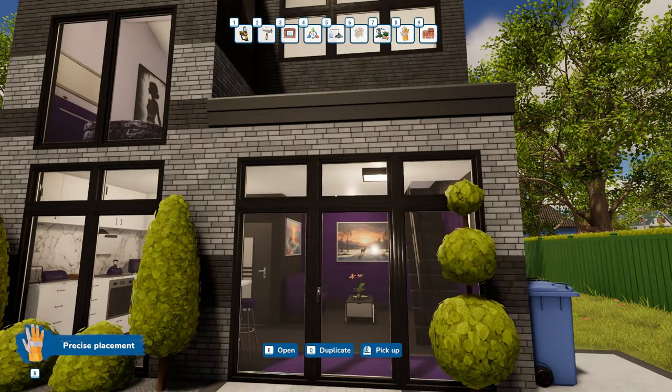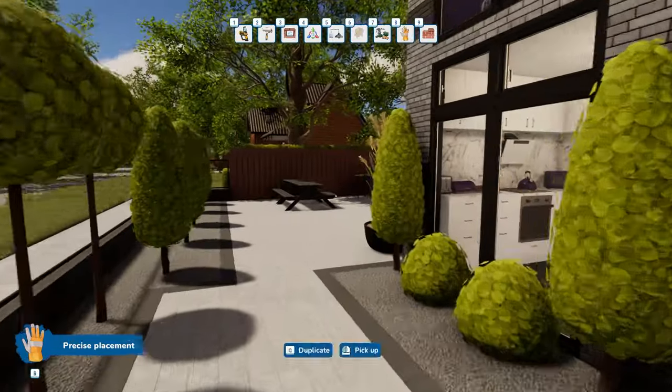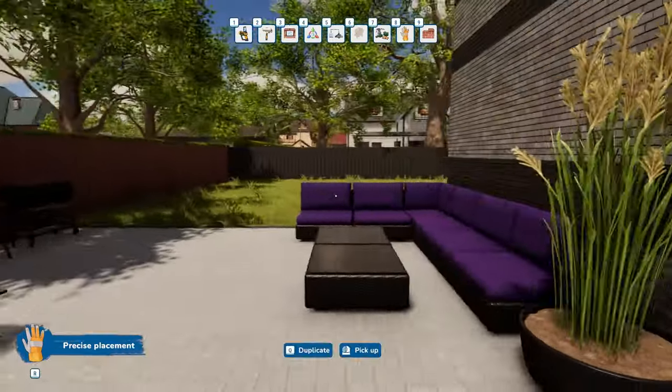Okay, so there you have it. The house is done. That would turn out pretty nice. Really a combination of dark and light bricks, the purple, and look at this lovely outdoors area.